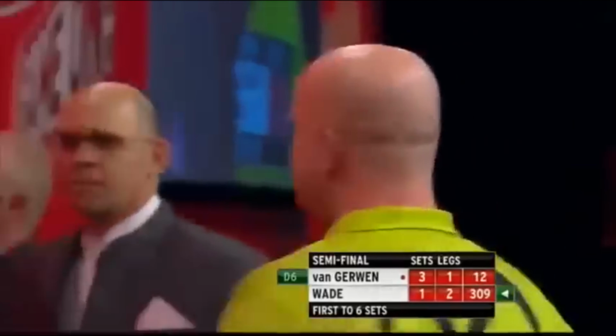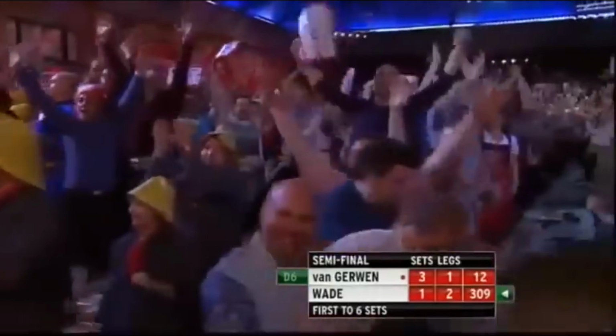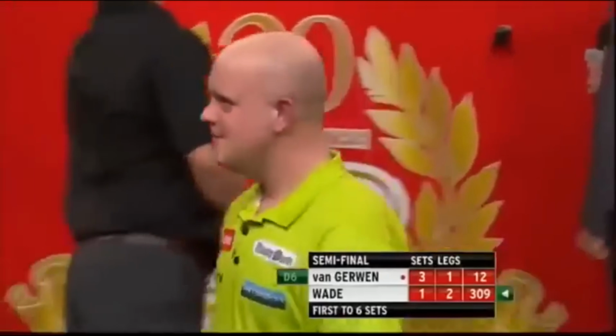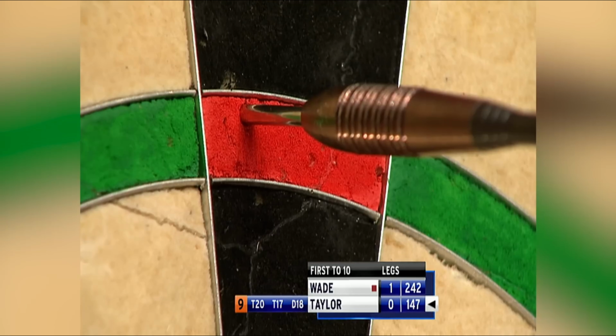17 perfect darts in a row. He was 1 double away from consecutive 9-darters. Apparently, 1 perfect leg was not enough for him. 1 perfect leg was definitely not enough for Phil Taylor.